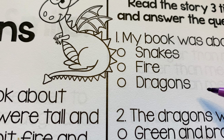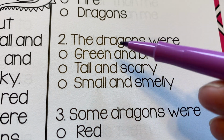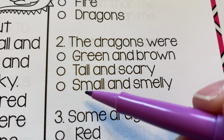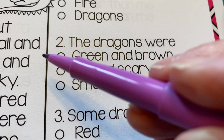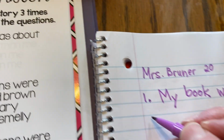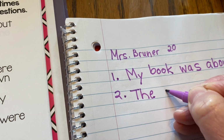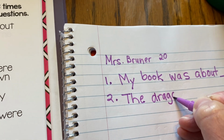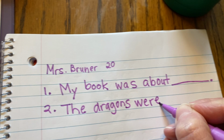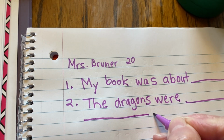And then you need to write down either snakes, fire, or dragons. Number 2, the dragons were green and brown, tall and scary, small and smelly. Choose the best answer. Again, if you don't have this handout, just go over to your notebook. Write number 2. The dragons were. I'm probably going to need a little bit of extra space because there's 2 things on each of those. I'm going to stop it with a period.